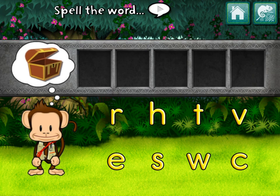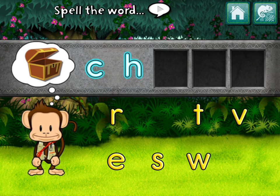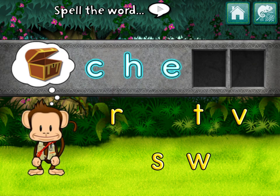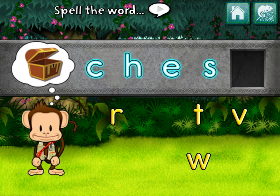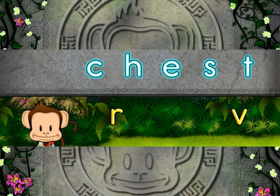Spell the word chest by dragging the letters to the boxes. C. H. E. S. T. Chest. Great spelling.